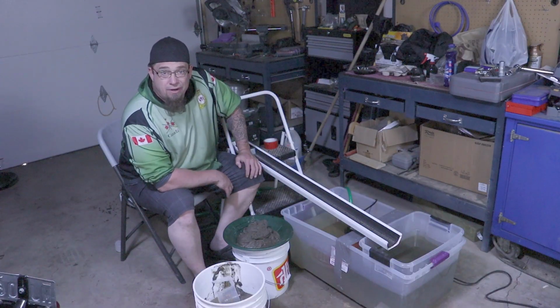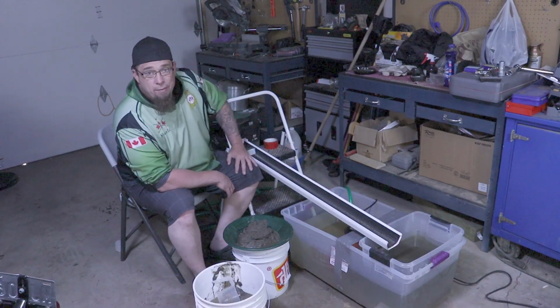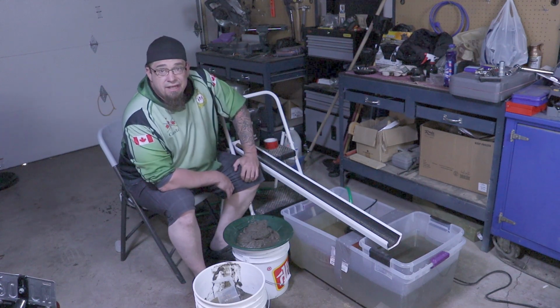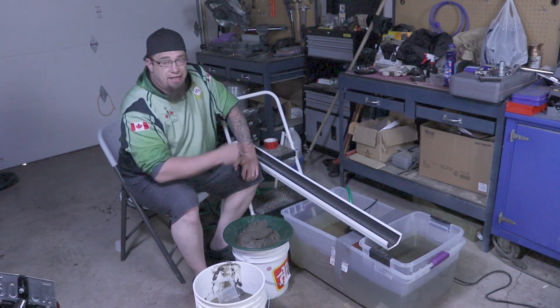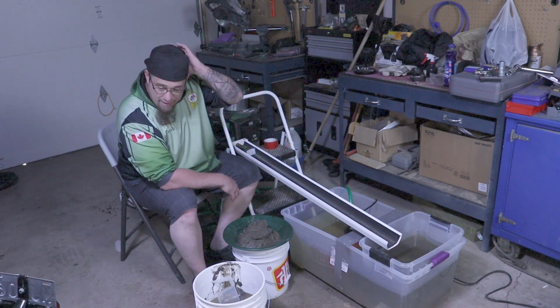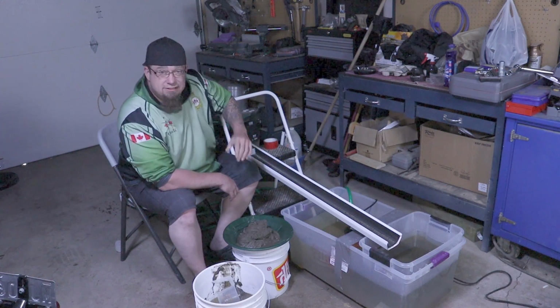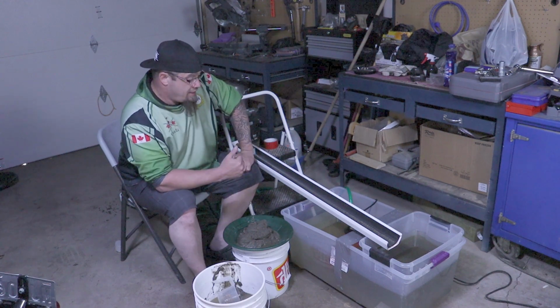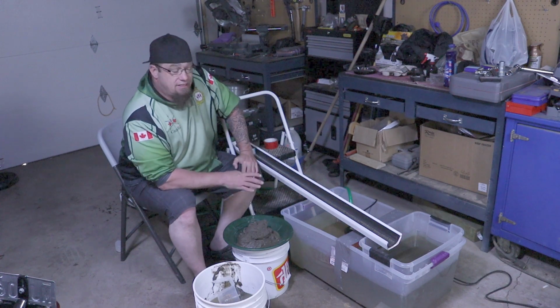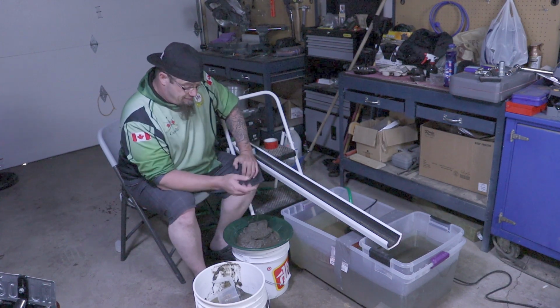All right, welcome to the garage. Here we have the homemade cleanup sluice. We built this for under $30. If you haven't seen that video, go ahead and check it out. It's quite an interesting video. I've had a few people comment that they built one on their own since, and it works great for them, so right on. I still have it set up from last time. Basically, all I have to do now is plug it in and start feeding it dirt.